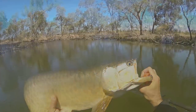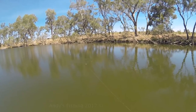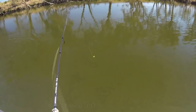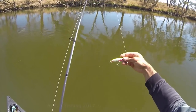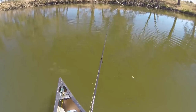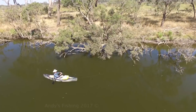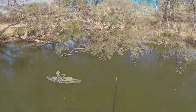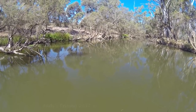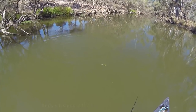Hey, there's a fish coming at me. He's on it, he's on it. Got him, yes, got him. Oh, and dropped him. He was never hooked. He had that in his mouth and then just opened his mouth and it fell out. So that's very cool. I like this fishing. Hey, Saratoga, about 5 meters from the boat. Oh, that's pretty close to him. And he's on it. He's on it. Oh, missed it. Missed it completely.